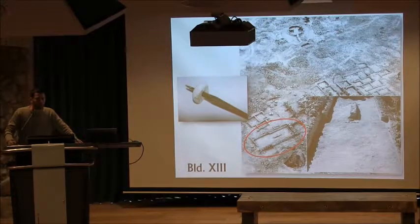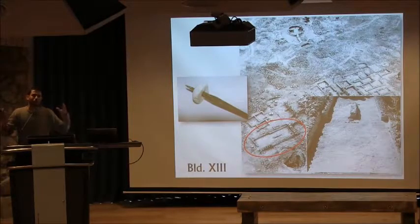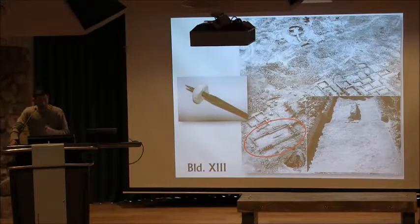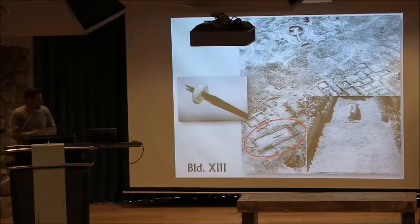Another thing that we excavated in Building 13 is this hole that you see in the ground, and it teaches you a little bit of a lesson in archaeological history. Why? Because this hole in the ground is located in one of the rooms that Yadin excavated, and there's a photo of the room with a photo of the top of this hole in the ground. Yadin excavated the room, but he didn't excavate the hole.